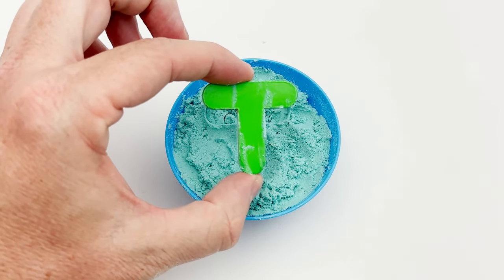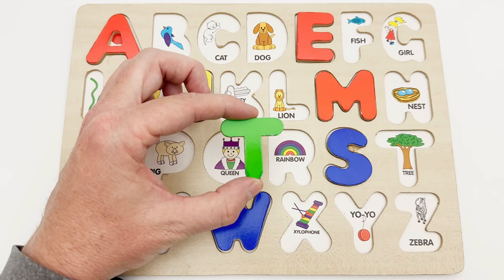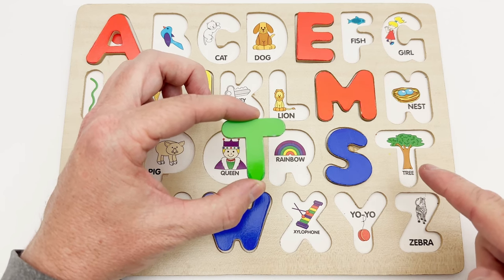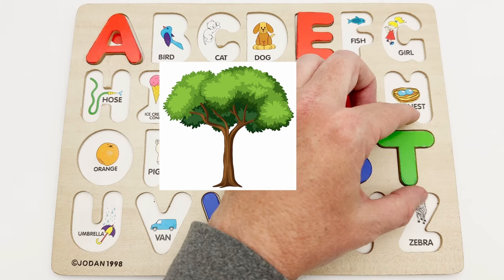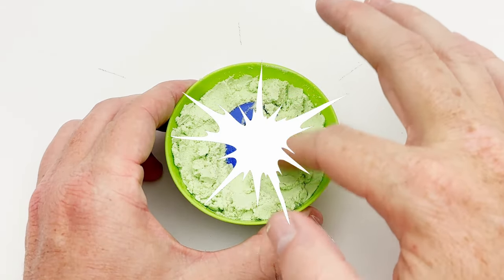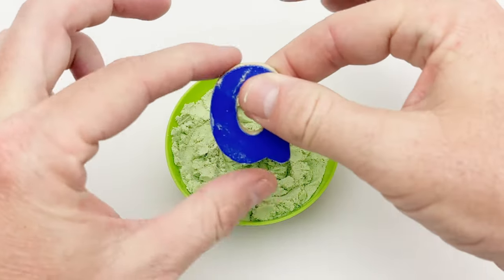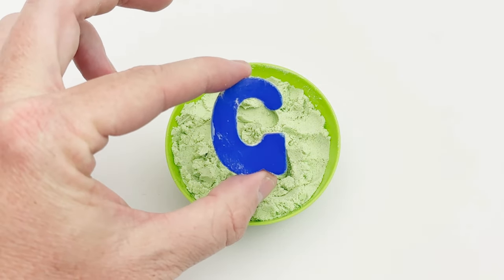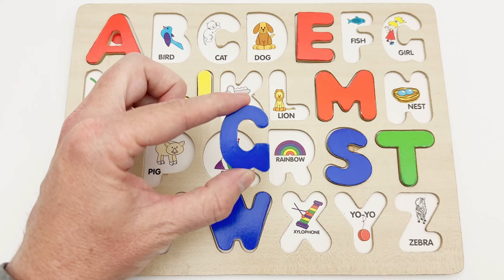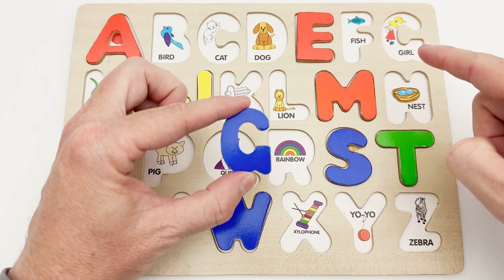T. Green T. Our green T goes right over here. T is for trees. G. Blue G. The blue G goes way up here. G is for girl.